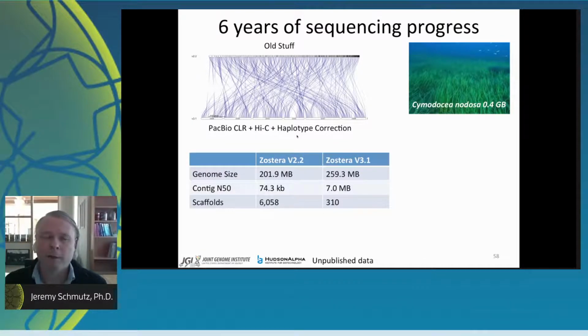This is our new PacBio. This is based on CLR, last year, HiC plus haplotype correction. And it's a really tiny, cute genome of 250 megabases, so we can do a lot with it. We've currently started working on another project to expand this out and look at other species here. And this is Cymodocea. It's another cute little one that we feel pretty confident about.